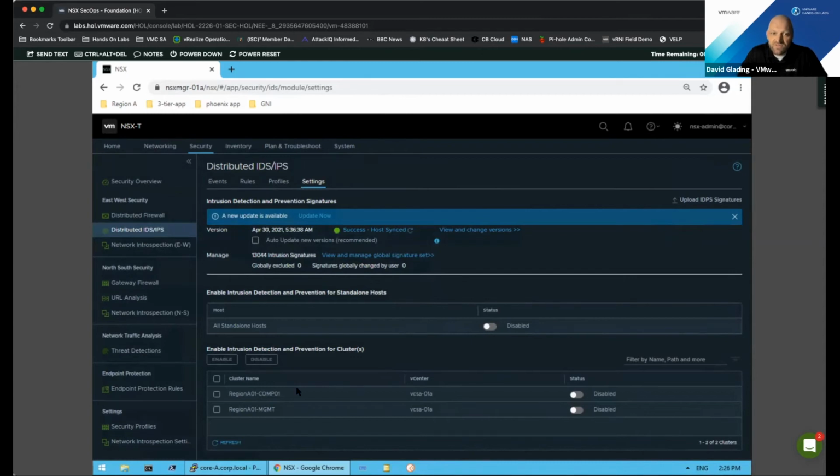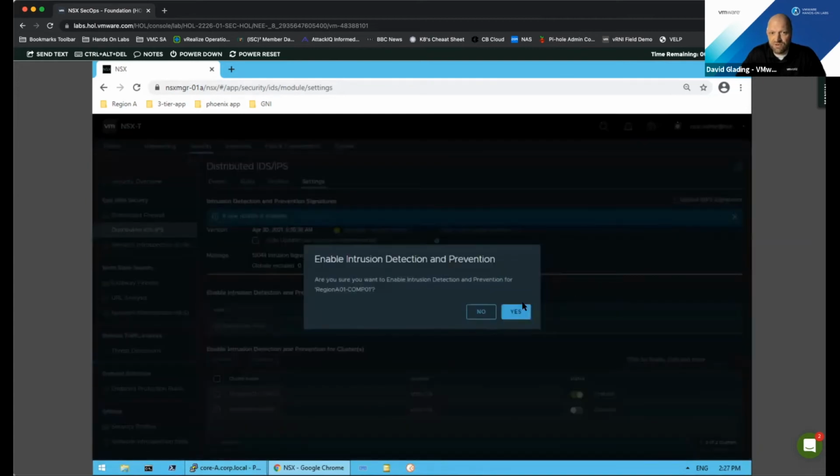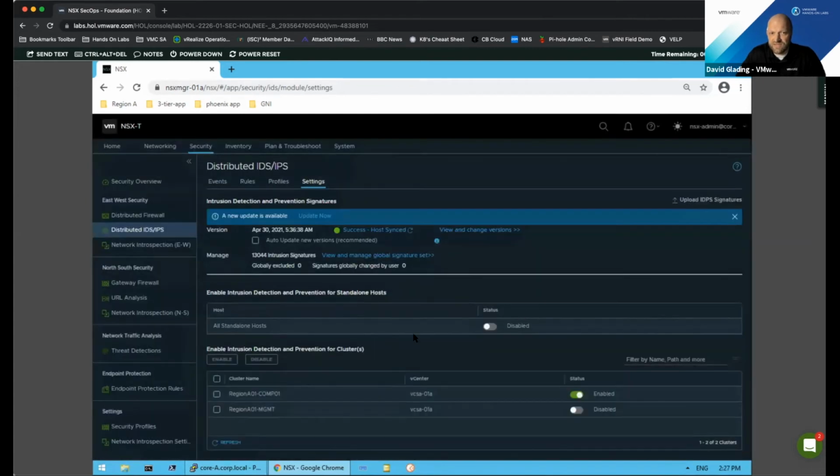So I'm just going to enable it on this compute cluster. The lab is built up with a management cluster for the management appliances, and then the compute cluster is where we house all the general workloads. So it's just as simple as toggling. You sure it'll enable? Yes, and there you go. At this point, IDS/IPS is enabled.